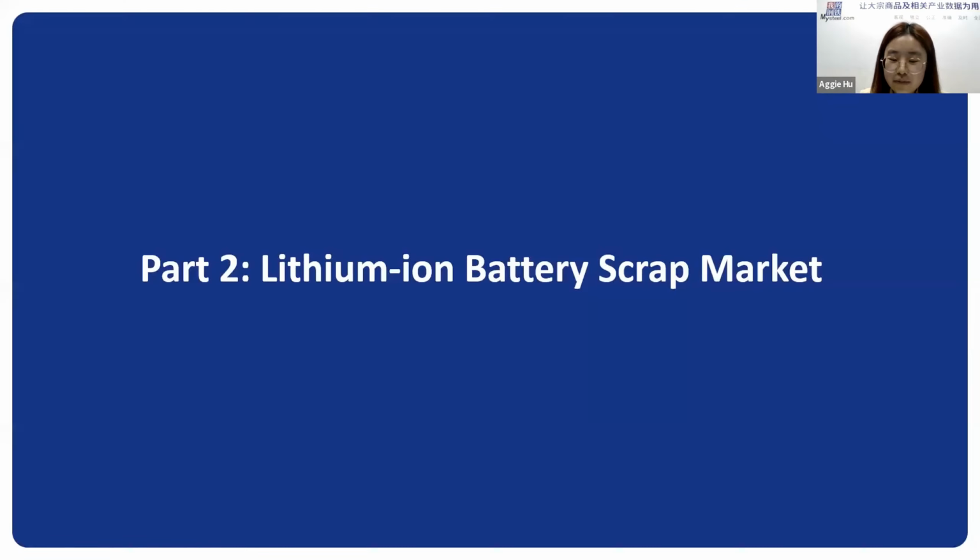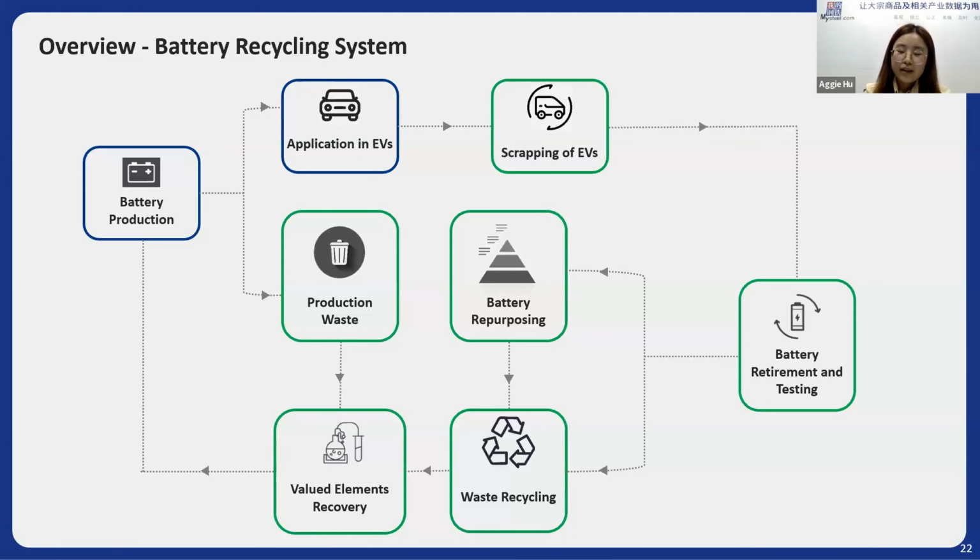Okay, it is the end of the first part. In the second part, we will talk about the power battery recycling market. The sources of power battery scrap are primarily production waste and retired power batteries from new energy vehicles. The production waste consists of defective batteries and leftover materials. The leftovers are recycled and go back to the production process directly, while most defective batteries are repurposed. This part of sources will grow with the expansion of power battery capacities.